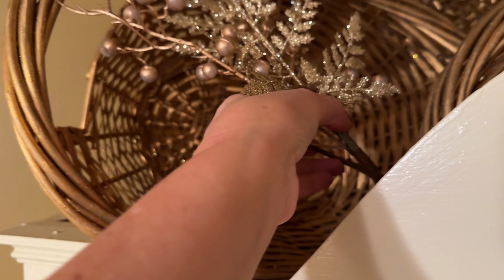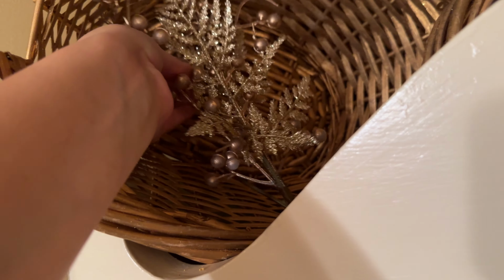So I love to decorate on top of this cabinet, and if you watch my fall decorate with me, with the free bins of stuff came these beautiful baskets. So I decided to display a whole bunch of them up here and decorate them for fall, and I want to do the same thing for Christmas. So I'm just adding some really simple gold leaf picks.